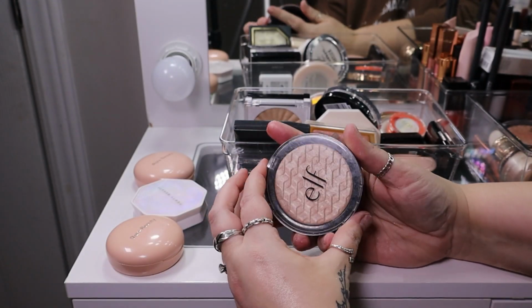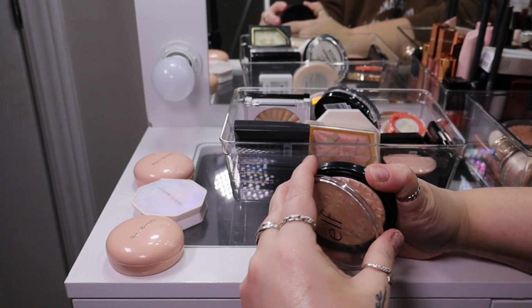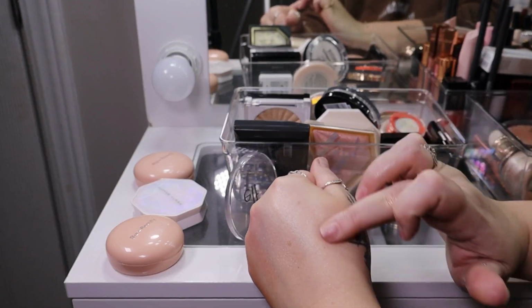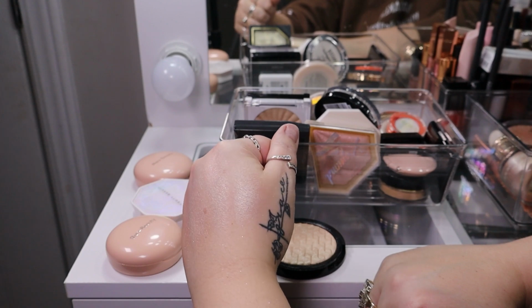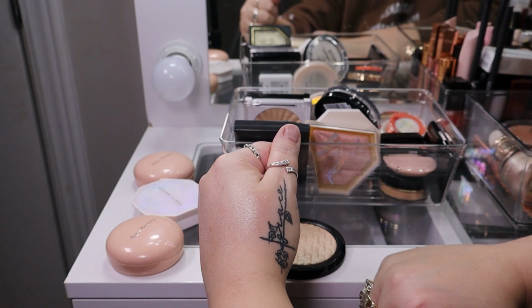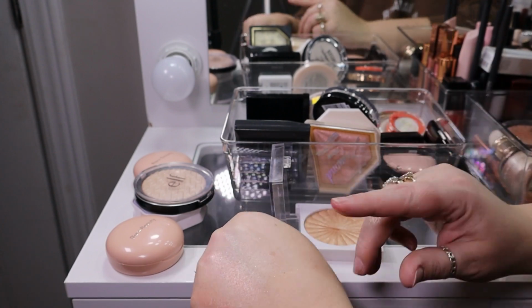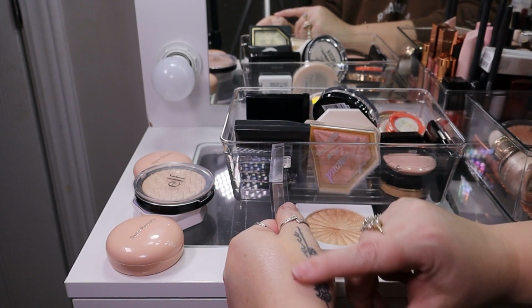I have another e.l.f. highlighter, which is in the shade White Gold. Now I will use this highlighter. I do like this one. I think it's super smooth, really pretty. I love the shade of it, so keeping that one. Go for highlighter. This is Rodeo Drive. Of course I'm keeping it.